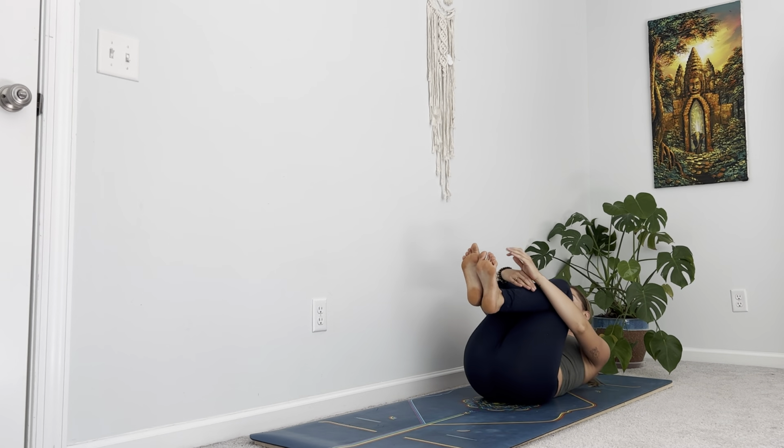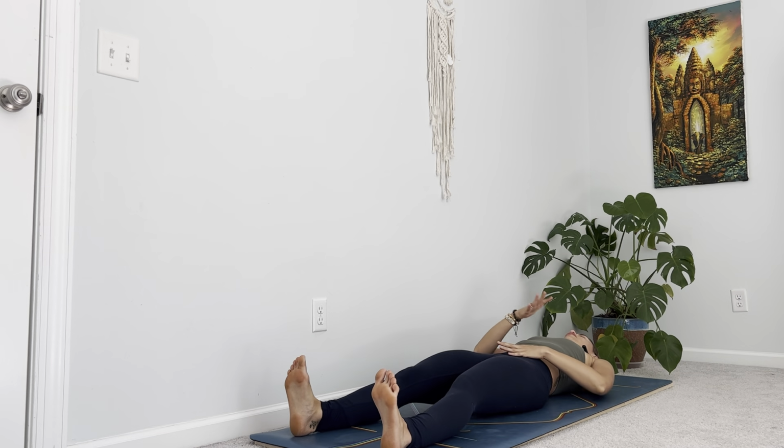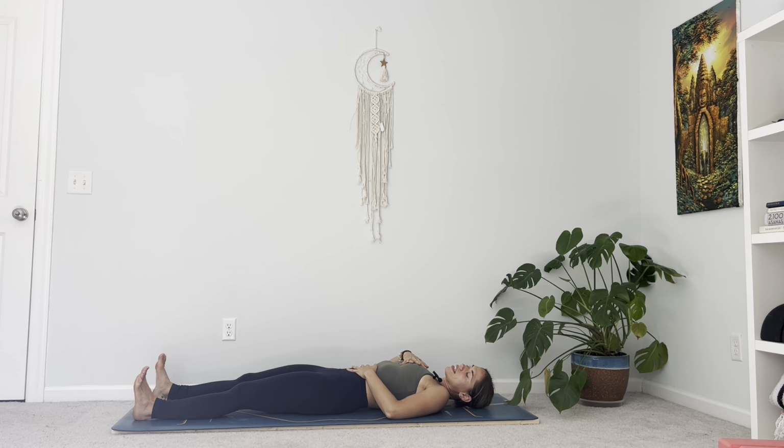Hug your knees in, give yourself one last big squeeze, breathe in. Breathe out to your shavasana, legs out long. Arms to your sides, or a hand to your heart and hand to your belly. Take these final few minutes for stillness, for silence, for ease, and I will call you out when it's time. Final Shavasana.